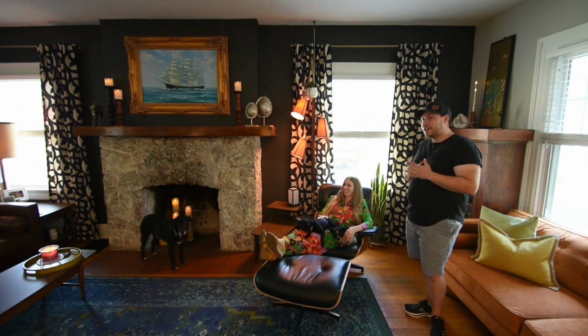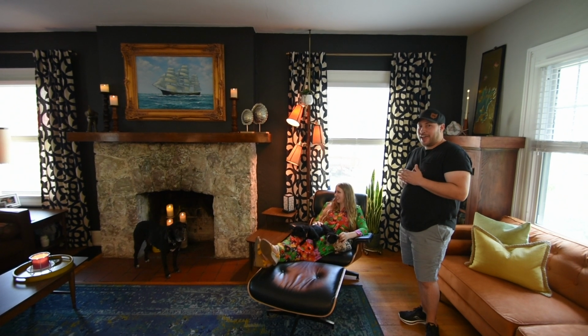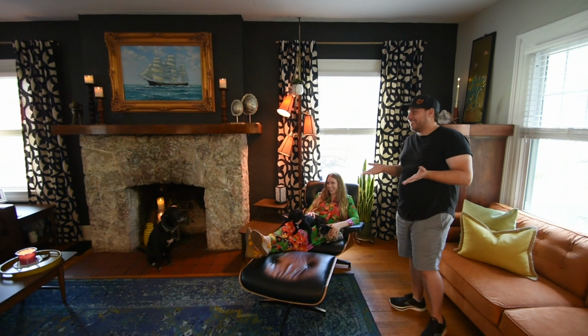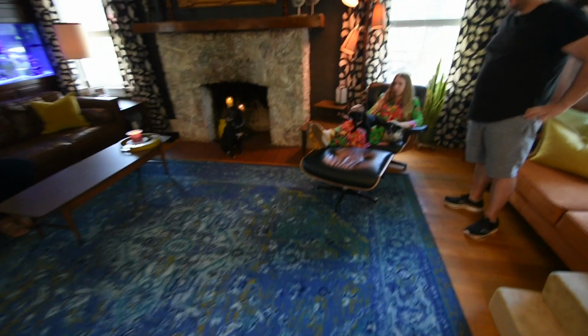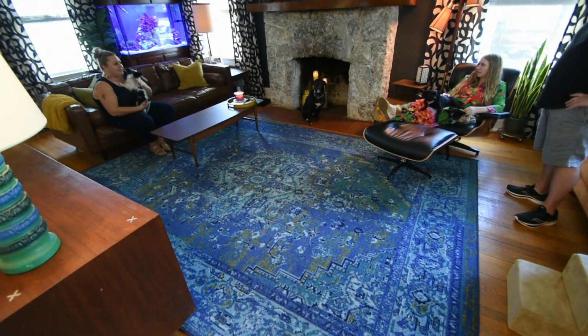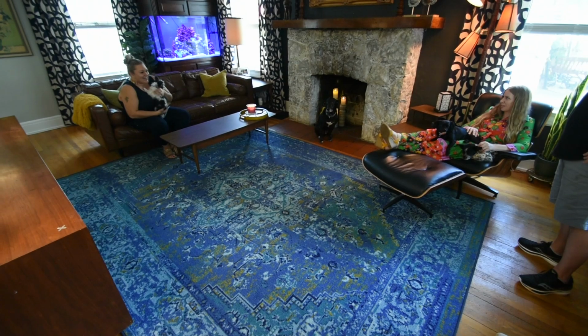I just love it. I guess our aesthetic has turned into mid-century modern nautical by accident. We really didn't even mean to do that. We both love fish. The rug has a very watery, oceany, nautical feel. Yeah, I feel like I'm in the captain's quarters of a ship over here.